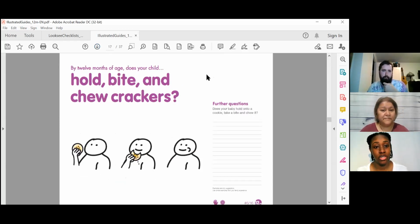By 12 months of age, does your child hold, bite, and chew crackers? Some further questions are, does your baby hold onto the cookie, take a bite, and chew it? So we're really looking for that coordination. By this age, they should be able to pick something up and bring it to their mouth.